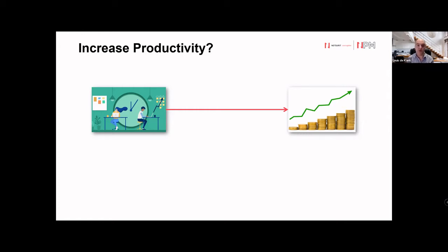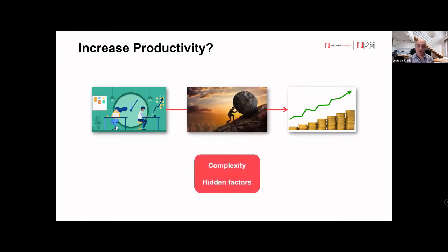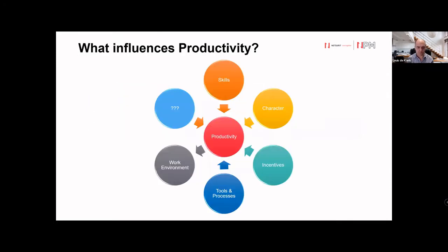But as people try to improve productivity, we all find out that that's really hard in many cases. It's due to the complexity and the variability of what makes people productive. There are different people with different roles, different characters, different tasks that they need to perform. Monitoring the output of those tasks can be very difficult. But also there are a number of things that you don't quite know are happening, a number of hidden factors. So what influences productivity? That's a long list of things.